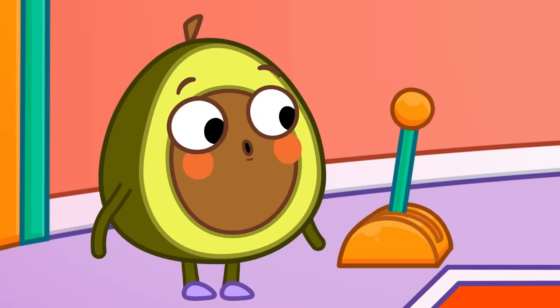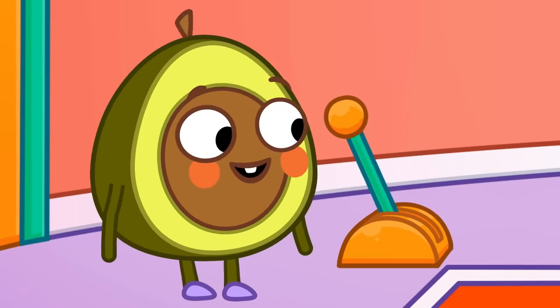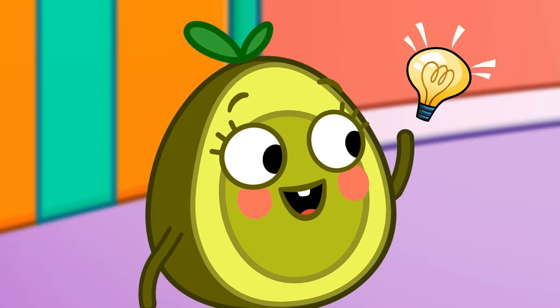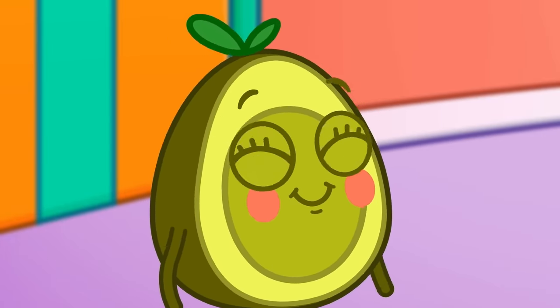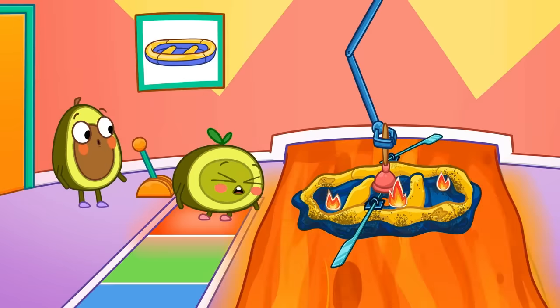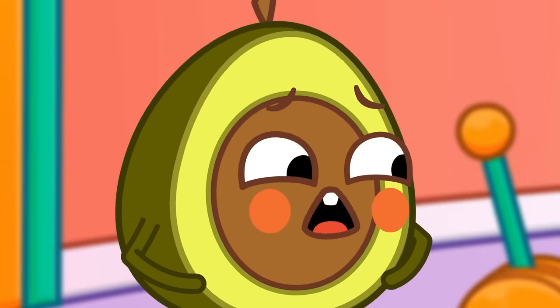Now what must they do? What is this for? Oh, they need to choose the color of water. We have to choose the correct color. Maybe red. That's too hot! Oh. It's lava! We need to pick another color!